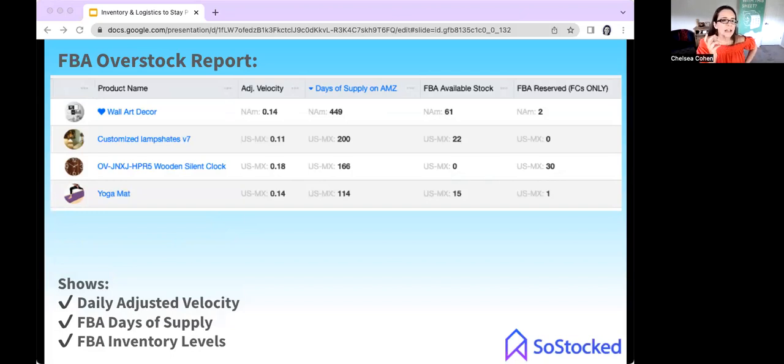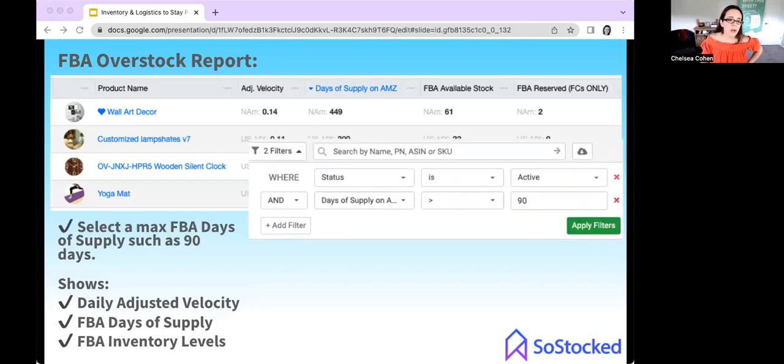Now, the last report is the FBA Overstock report. So this is any inventory that you have more than a certain amount of stock at Amazon. Let's say 90 days. Anything over 90 days of stock, I want to know about. I want that to go on my overstock report. So you would get your overstock report, and products that are in the liquidation report and also in the slow sellers report tend to be on this report. Not all the time, but you'll sometimes find them on both reports.